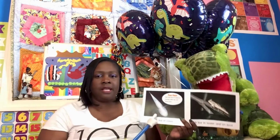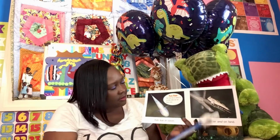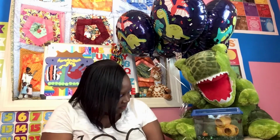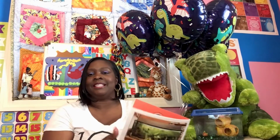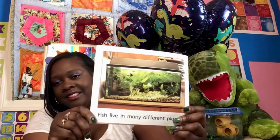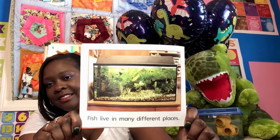So this fish, he doesn't have eyes. But this fish, we can see his eyes right there. Fish live in many different places. Just like in a tank. Just like Ruby's little tank.